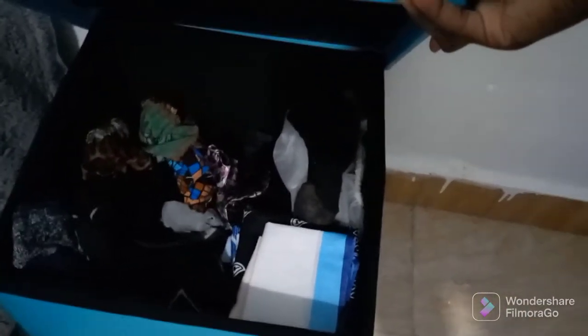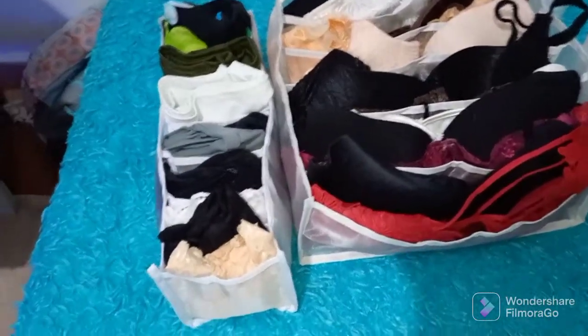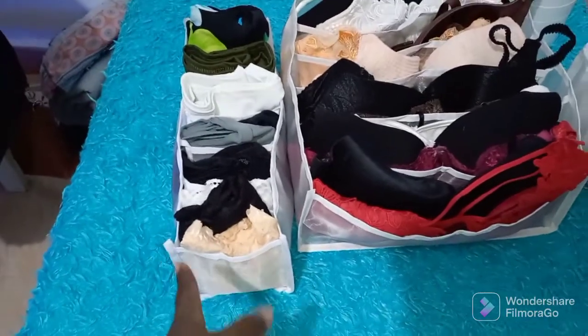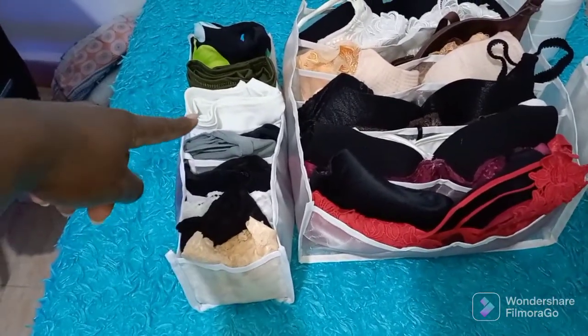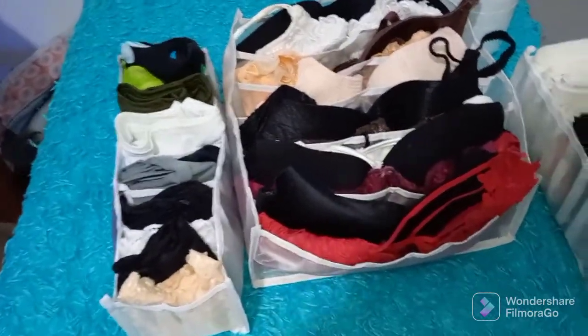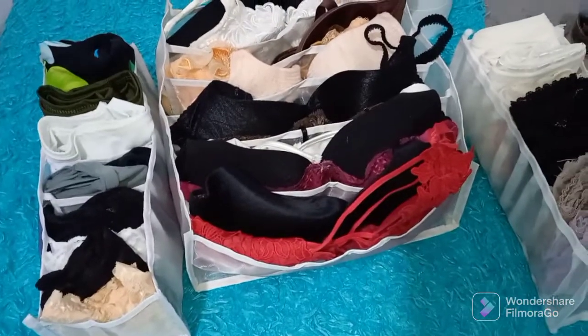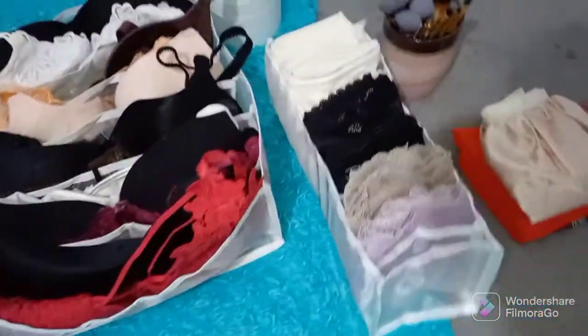I also decluttered the mess inside my storage ottoman and moved everything into these organizers. The first one has like my strapless bras, and the last three pockets has my swimwear. The second one has my bras, obviously. And then the third one has my underwear.